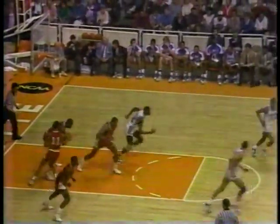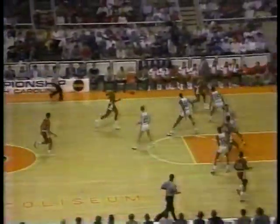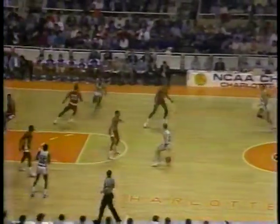Missed this one, however. 38-27, Kentucky by 11. Frank quickly back the other way. His jumper short. Walker with a rebound. I think you got to get the ball inside. You got to take it in there. Force Kentucky to foul you.